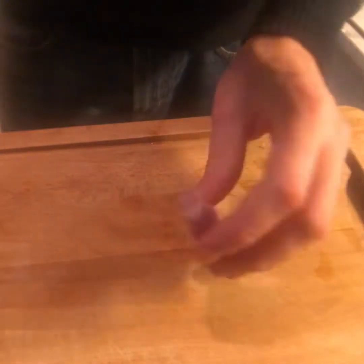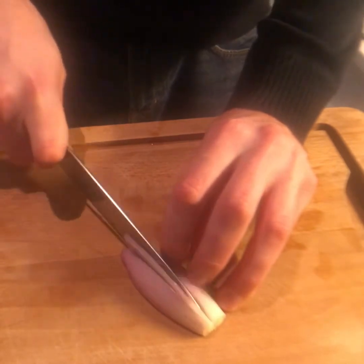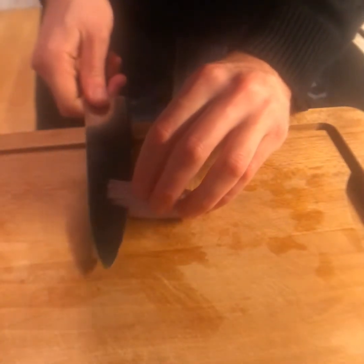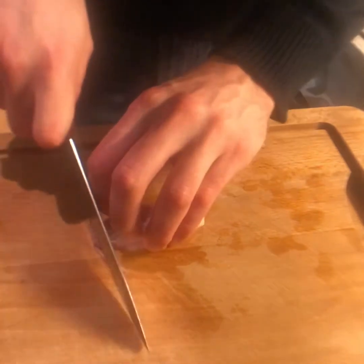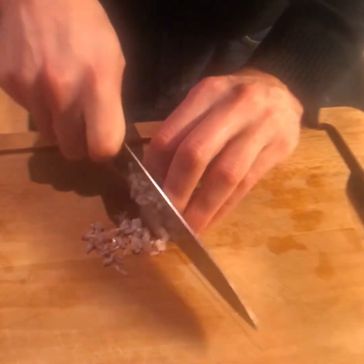For our peanut sauce, we have to do just a little bit of knife work. This is half a shallot, and I'm just making long slices through it from just above the root end. Then I make one horizontal cut. Now we dice it by cutting perpendicular to those cuts, and we should end up with about 2 tablespoons of minced shallots.